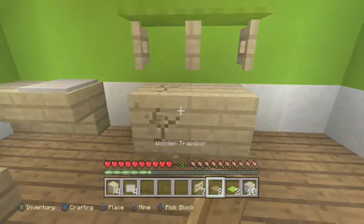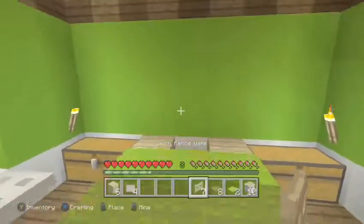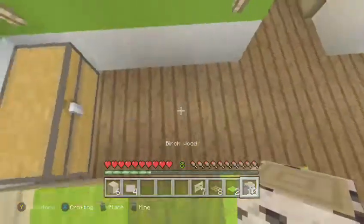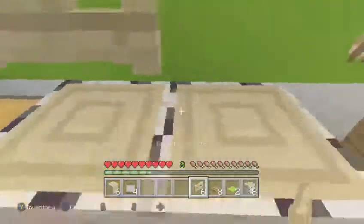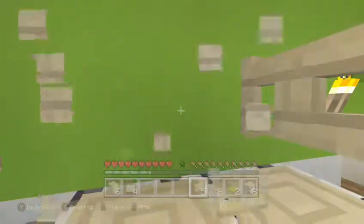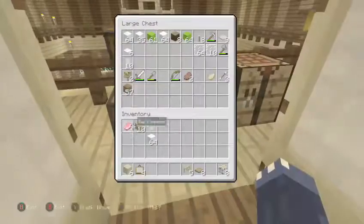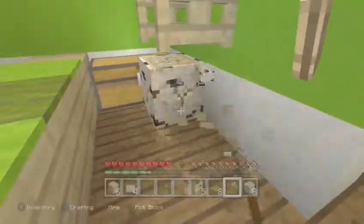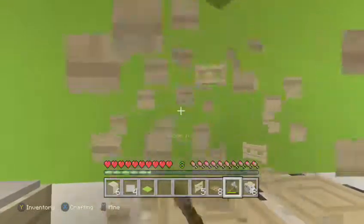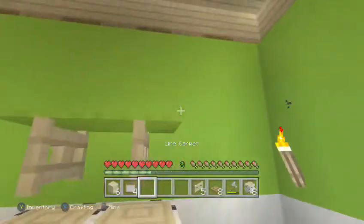I got myself some shelves. It's very green, this room, isn't it? Yeah. I'm gonna have another shelf here. Oh, wait. It's over here. Can I place them sideways? Hang on, let me just get my axe. Place them sideways. Looks so much better. There we go.